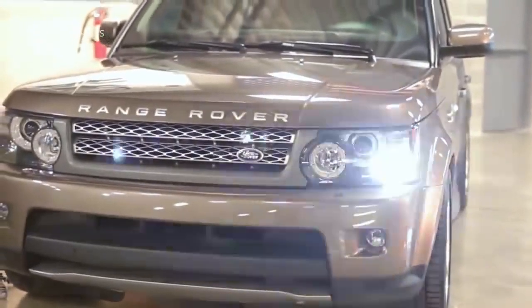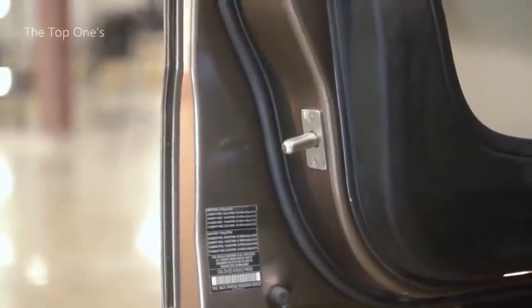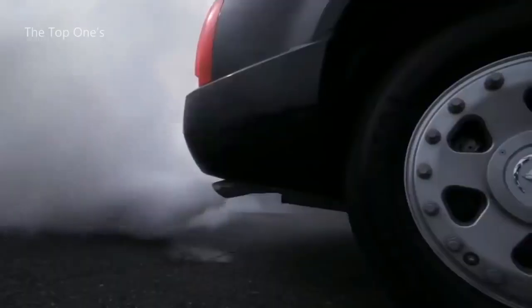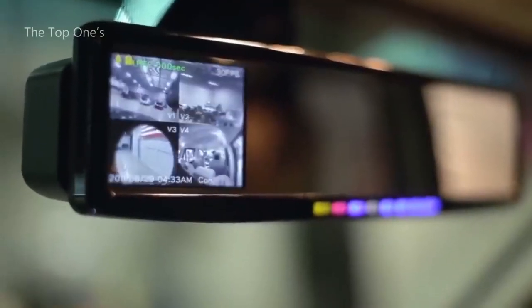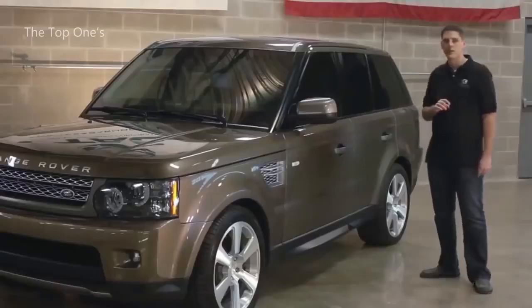This vehicle is equipped with a whole bunch of different security options, from a secure door deadbolt locking system to a siren and PA. It has an intercom, external listening device, road tax system, smokescreen system. It even has a night vision recording system. It also has a four camera DVR recording system to capture what's happening on the interior and exterior of the vehicle. It's absolutely loaded with different security and defensive options.